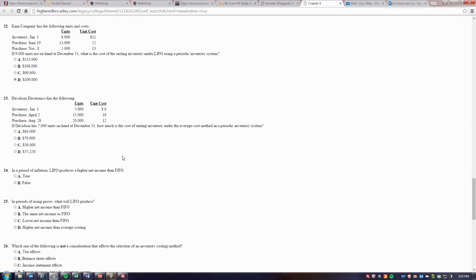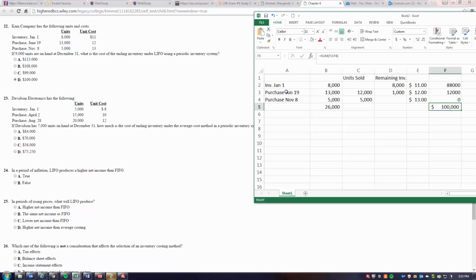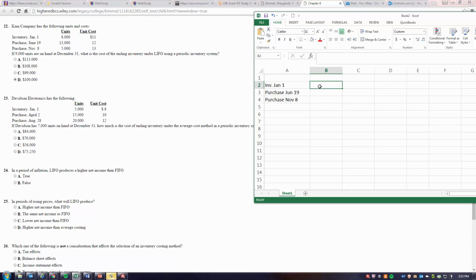All right. Davidson Electronics has the following inventory and purchases. Now they want us to do the average cost. So we'll do inventory on January 1st. Let me just delete all this. The inventory on January 1st was 5,000 units at a cost of $8 a piece. And then they had a purchase on April 2nd, which was 15,000 units times $10 per unit, and a purchase on August 28th, which was 20,000 units at $12 per unit. It says they have 7,000 units left. How much is the cost of ending inventory under the average cost method?